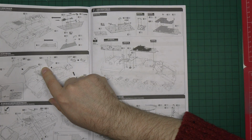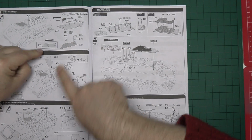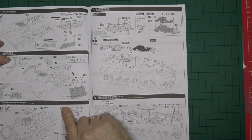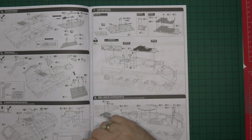I think it must be. Yeah, it says lift here. So it's a decal that you're going to have to put on underneath those. That'd be interesting. Right, then we've got more panels going on. They look quite busy. Lots of separate fittings, which is going to really make the detail pop.